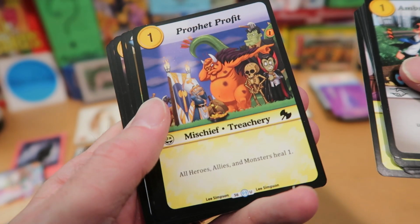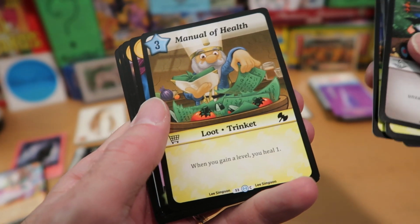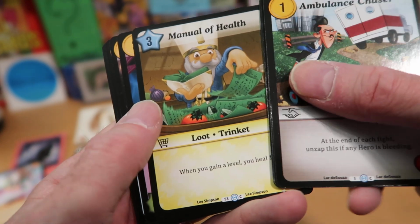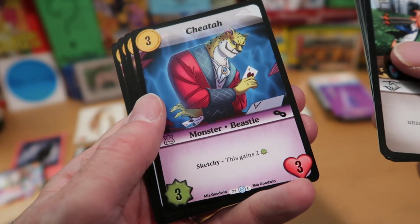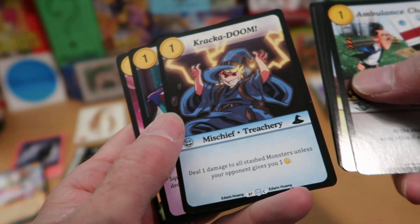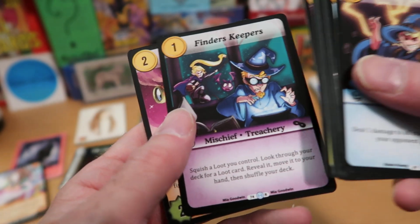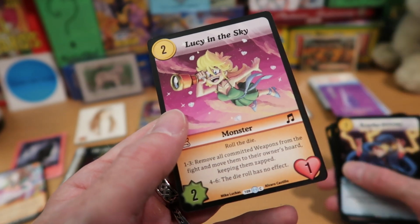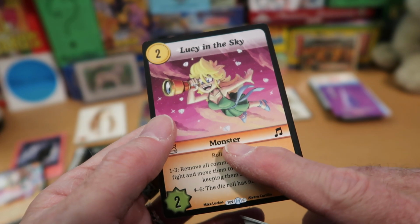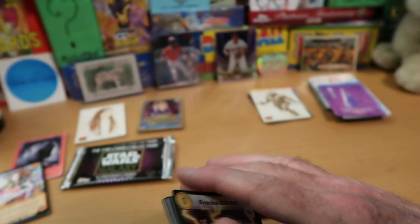Look out. Prophet. Very interesting. Manual of Health. Well, I could use some of those, certainly. I'd like to get my youthful vigor back, that's for sure. Cheetah. Play on words there. Crack-a-doom. Wow, that looks pretty good. I'm going to put that one on top. Finders Keepers. No question. Lucy in the Sky. That's pretty cool. Nice Beatles reference there. Like to see that. And that's a monster. Wow, that's interesting. Would not have considered that.